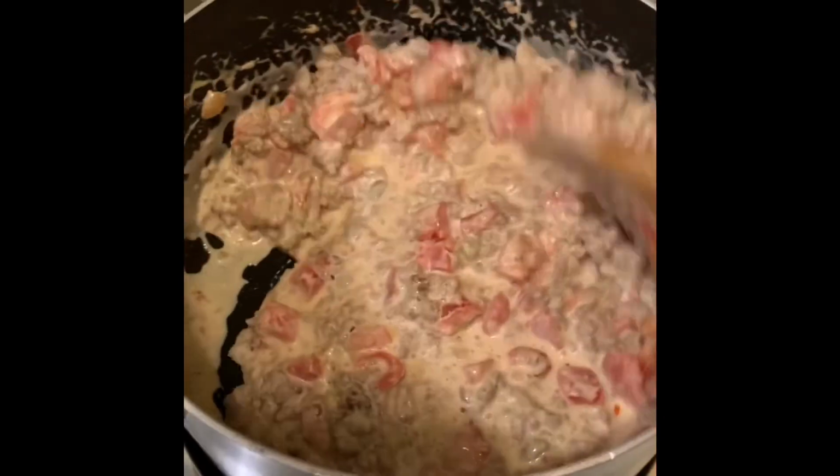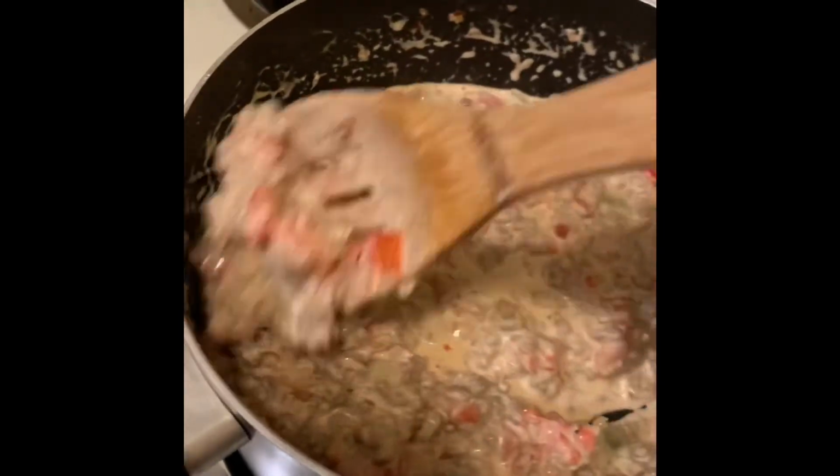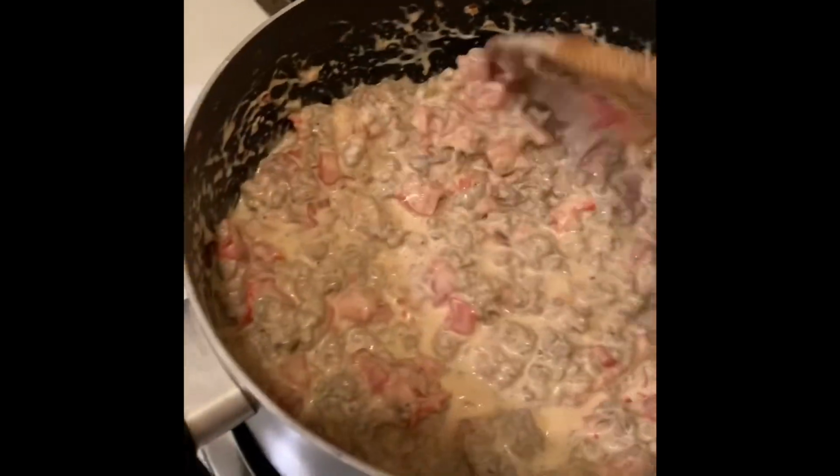And now this is it. It's ready. You can gobble it up. It is better as it sits, so I'm gonna go sit down and eat some right now and then put the rest in the fridge, and then the next couple days it is gonna taste even better, just like most sauces and things like that.